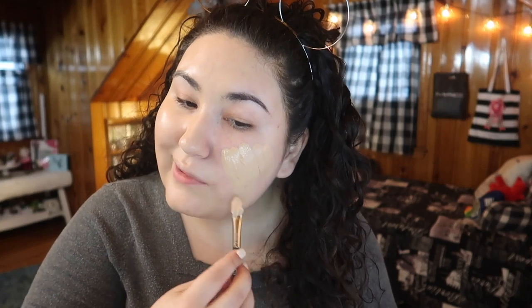If you want the most coverage, I would suggest sticking with the brush and then going in with the sponge. But let me just show you what it looks like if you just use the sponge. So I'm gonna paint some more on. We'll do the neck area of the brush.